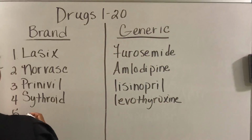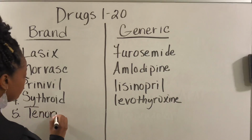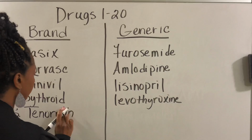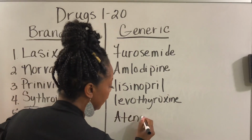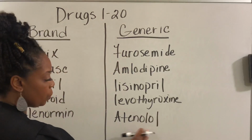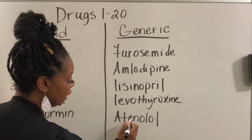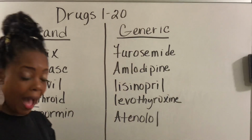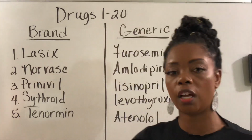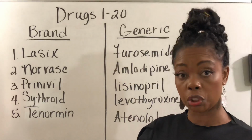All right, the next one is going to be Tenormin. Tenormin. The generic name for Tenormin is atenolol. Atenolol. Remember those suffixes. And then you see the T-E-N here, and then you also have T-E-N here, so that kind of helps you remember. And this medication is used as an antihypertensive medication as well. Whenever you hear me say an antihypertensive, that means you have high blood pressure, okay?